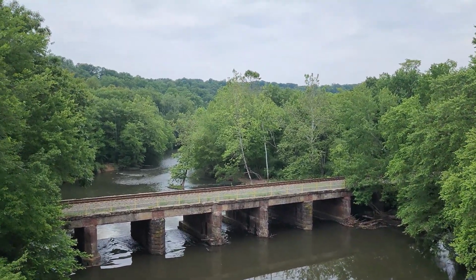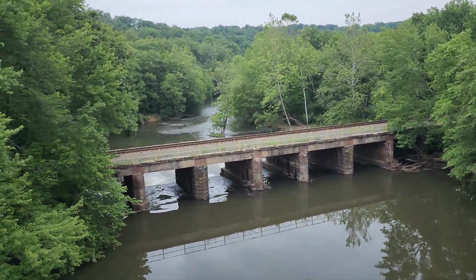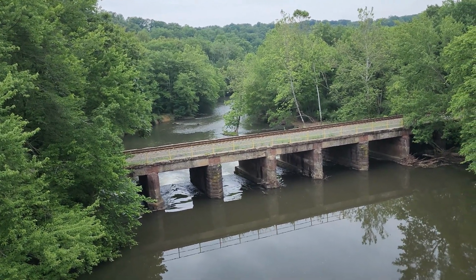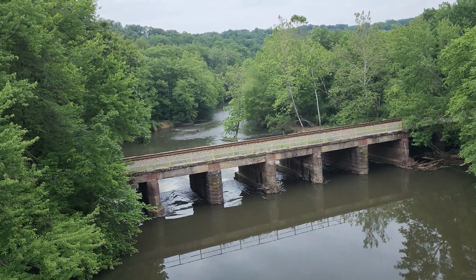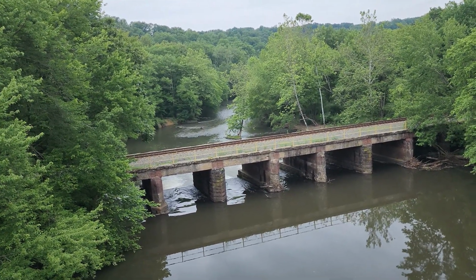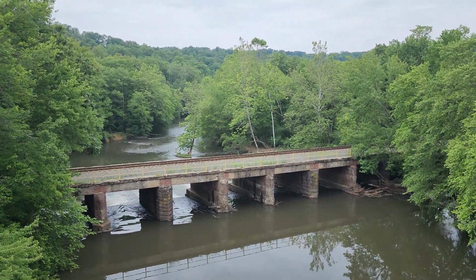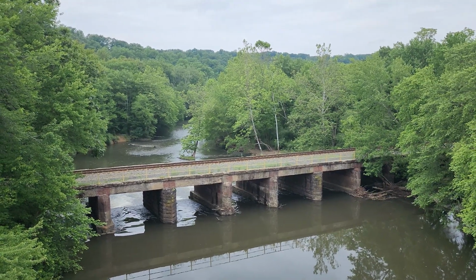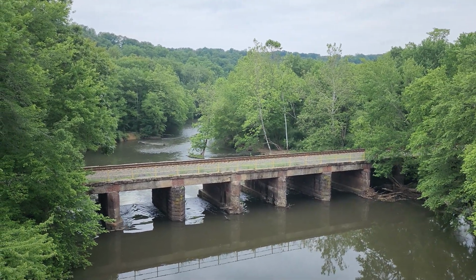But this is really nice. It is well worth the ride. If you're looking for a trail to ride, and it's a nice ride either on an electric bike or running, walking, whatever, this is definitely nice. 6 miles from the Bartram Trailhead in Hamburg out to here.